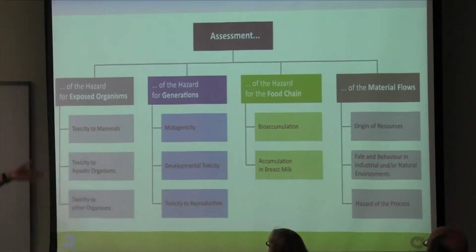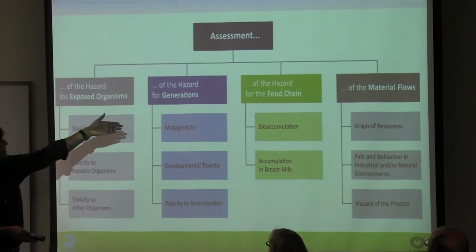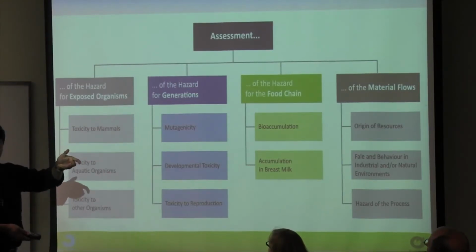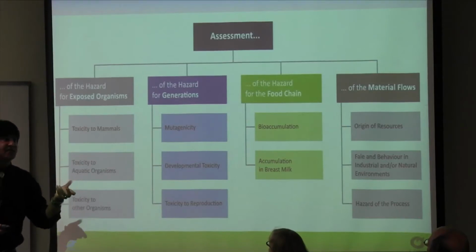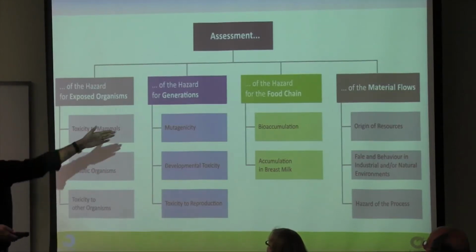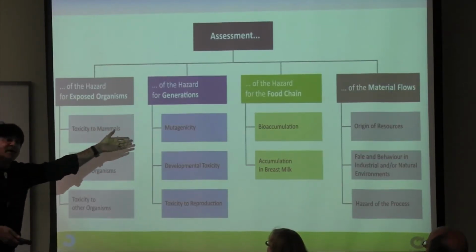So exposed organisms, is there any mutagenicity? Mutations. And we can make mutations happen. It's very easy. You can take your egg or your sperm, expose it to some ionizing radiation, and you can guarantee that offspring you get will get some problems. We can do that intentionally, but do we want to do that unintentionally?